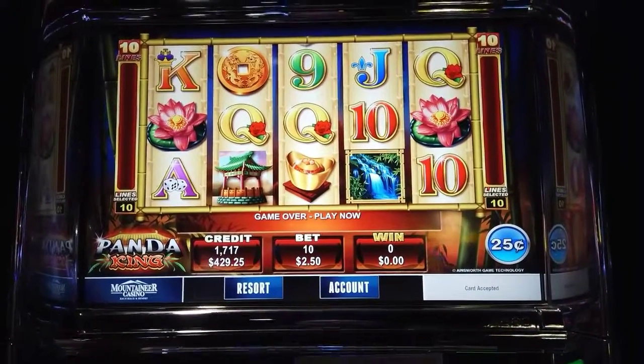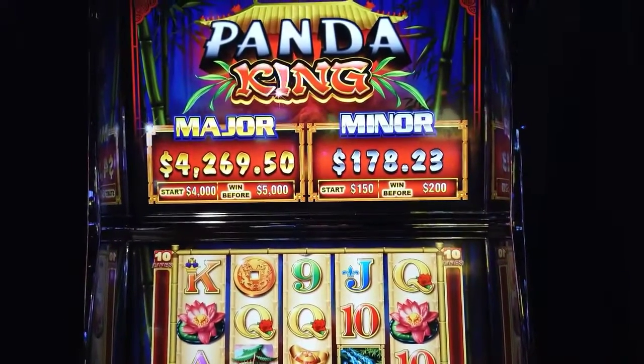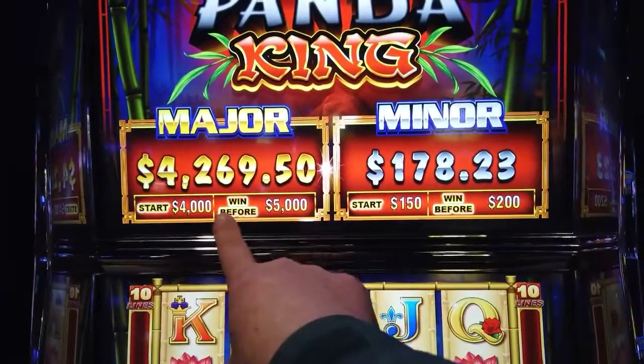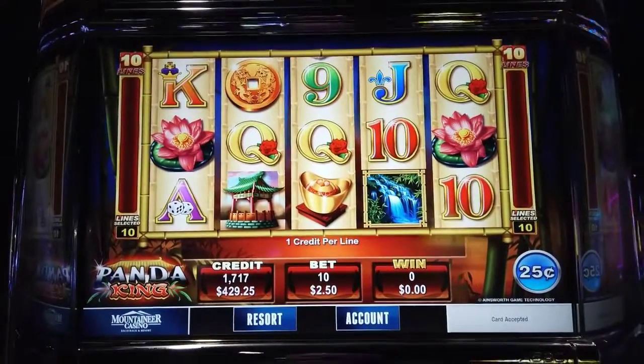Mountaineer Racino. It's Richard Bott Slots. Getting ready to play Panda King, hoping for the major or the minor. I just came off another machine.